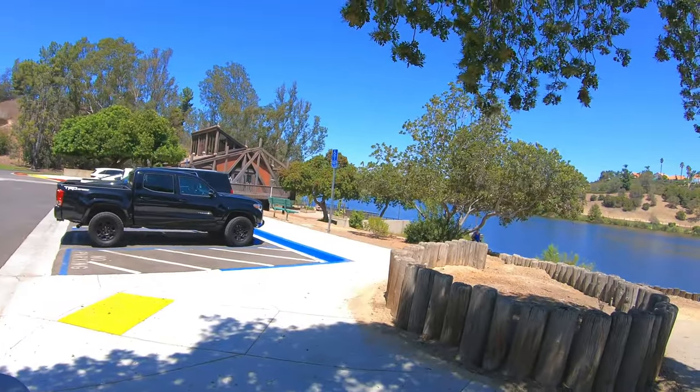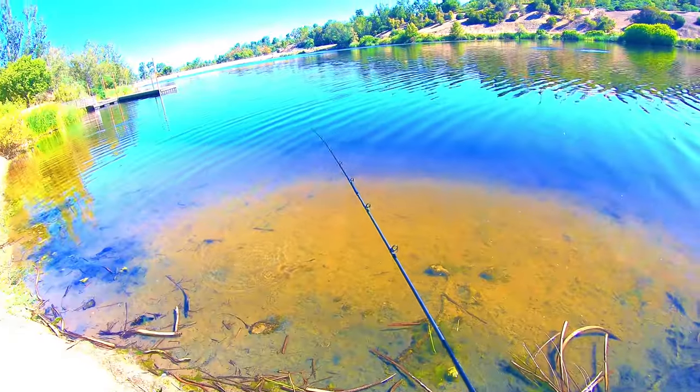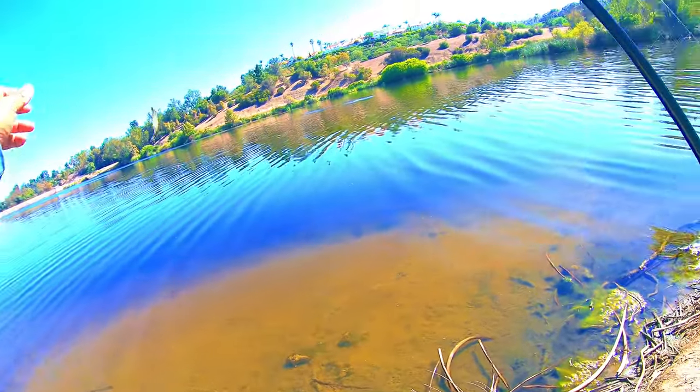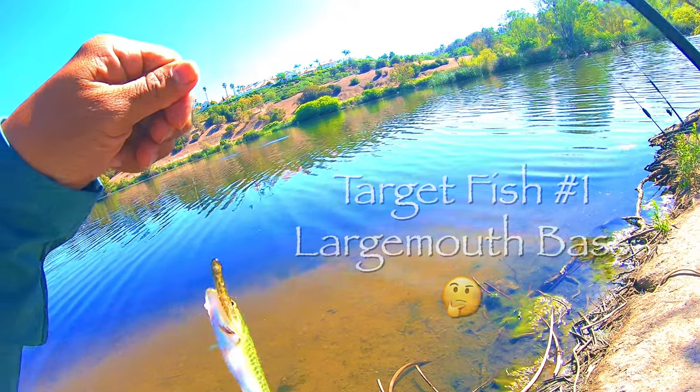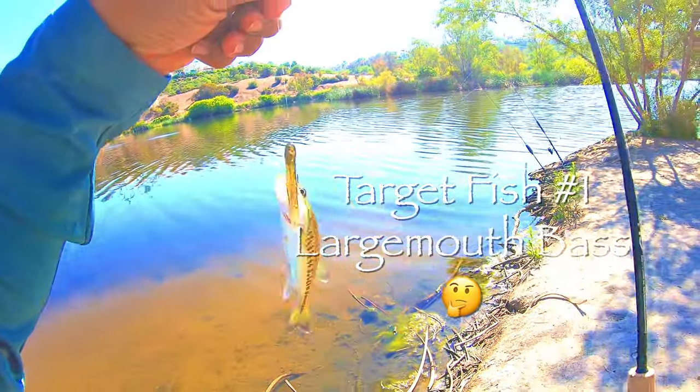Target species today are catfish and largemouth bass. I'll show you my rig, my setup. We catch catfish out here differently compared to the East Coast, so I'll share that with you. But yeah, it looks like it's gonna be a great day for fishing. Not that many people out. Wow, first fish of the morning. On the mini jig, a baby largemouth bass. This has got to be the smallest one ever.